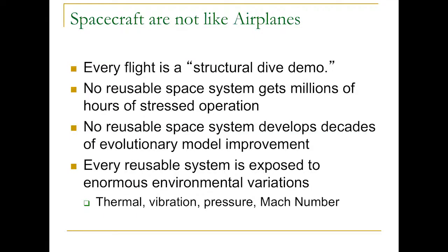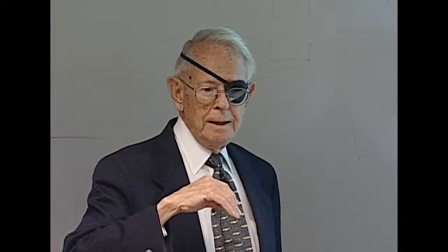I guess I have concluded that spacecraft are not like airplanes. Every flight is a structural dive demonstration. You know, you develop an airplane and you fly it many times before you fly it to the corner of the VG diagram. And I can only think of one exception.